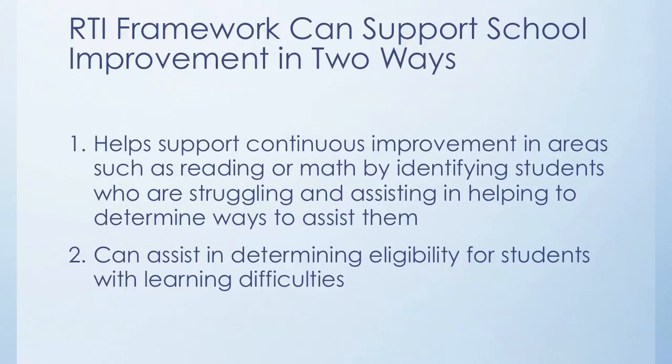It does help schools focus on continuous improvement in areas like reading and math, by identifying those students who are struggling and trying to assist them early to develop those skills and work through those skills.